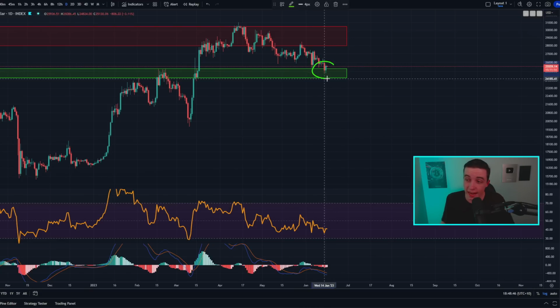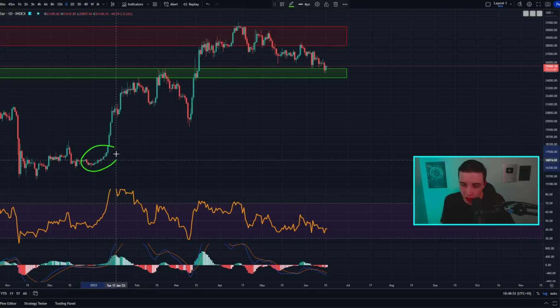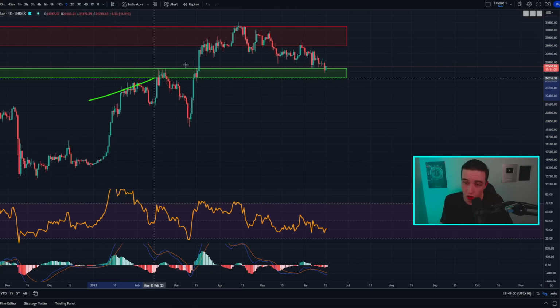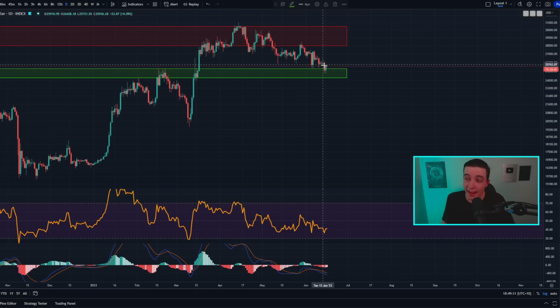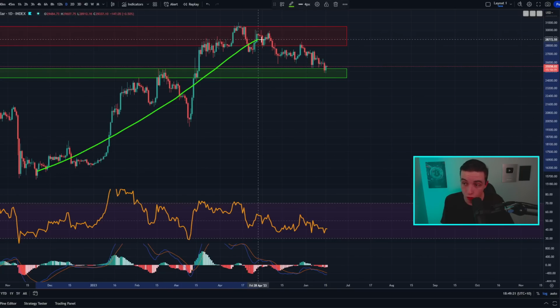So this really is a critical moment for Bitcoin when it comes to the larger trend at play. Because once again, since really the beginning of this year, the larger multi-month long trend has been a bullish trend, forming higher lows and higher highs. And then obviously within this larger bullish trend, we have seen periods of shorter term bearish price action. But if we start to see a confirmed break below this area of support, then once again, as I said in my last video, that would be a strong signal pointing towards a larger trend reversal.